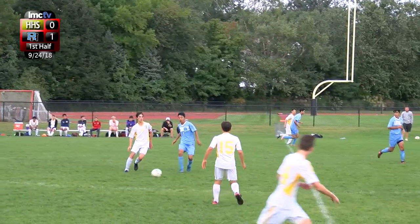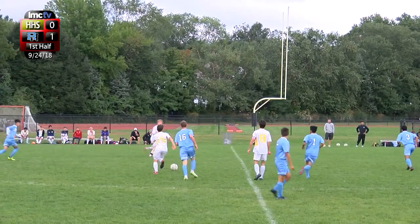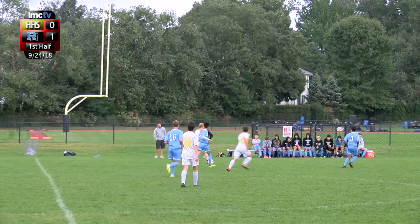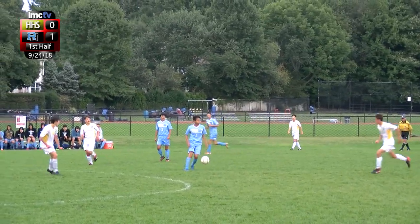So the Yellow Jackets still in pursuit, still looking for that first goal. The Panthers still applying pressure, trying to expand upon their lead.